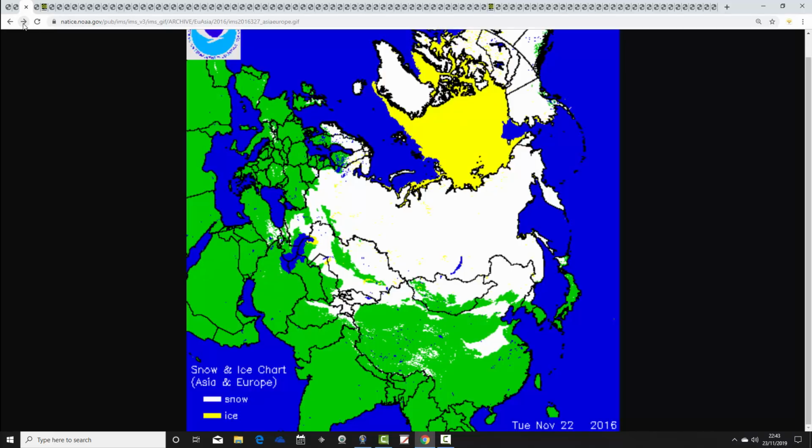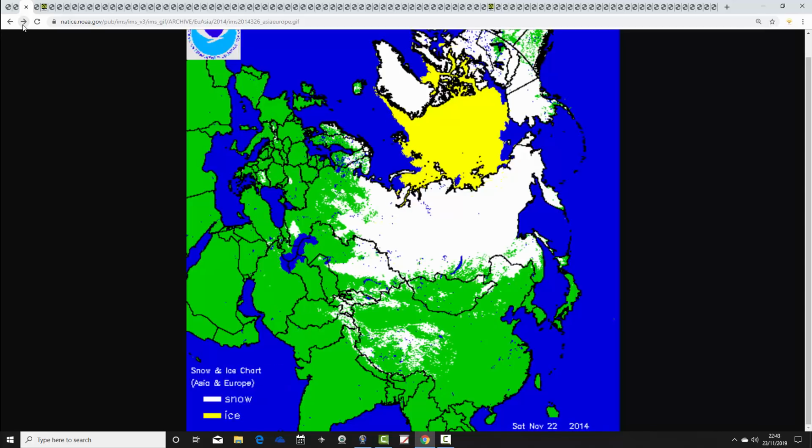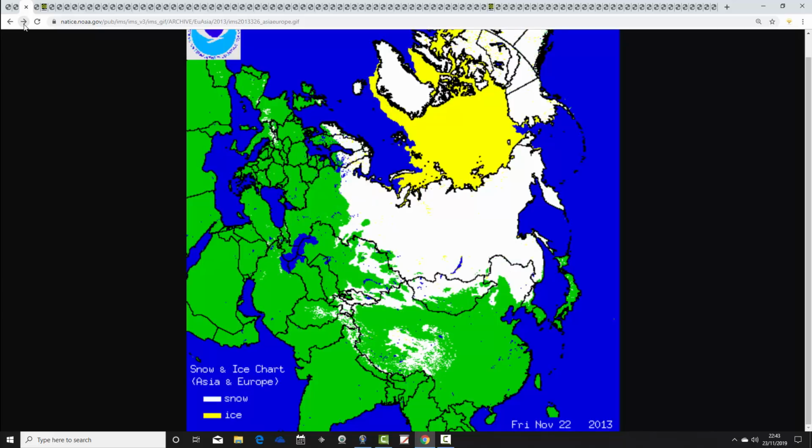That's 2016. Whole of Russia is covered with snow, very similar for Scandinavian snow cover. That's 2015. Again, the snow line is further towards western Russia and covering most of Scandinavia. That's 2014. Snow line was pushed quite a long way back, actually, at this point in 2014. We had less over Scandinavia as well. So we're doing better for both Russian and Scandinavian snow cover at this point in 2014.